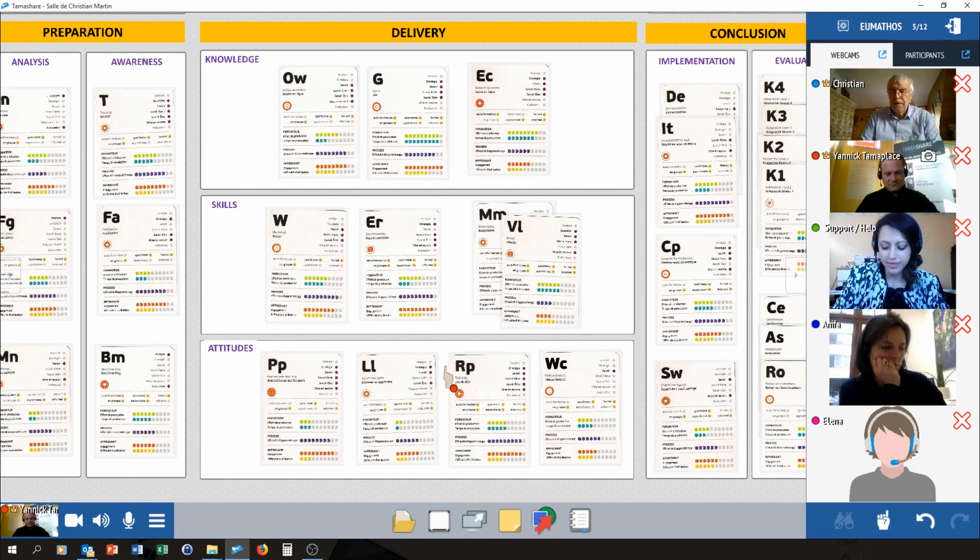Then how did I enjoy Tamashare? So it was easy to install. I like to have this big board where I can have a look around at everything. I didn't know that I could move it at the beginning, but it is helpful. Also to zoom and to share.